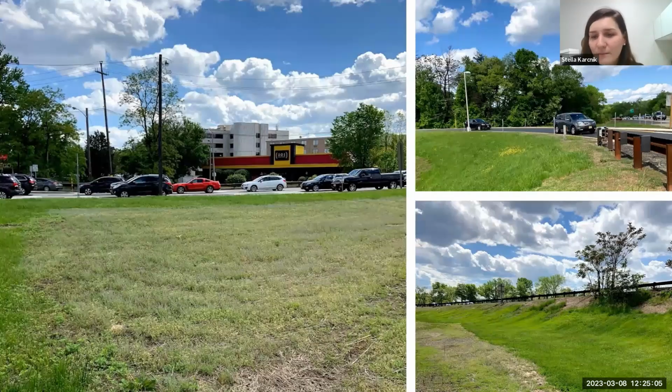And this was another photo I had. This wasn't actually a basin inspection, so I didn't know what type of basin this should be, but this could go either way. It could be that it's not draining, or it could be the opposite. It could be an infiltration basin that's overgrown. Infiltration basins are supposed to have a layer of sand.